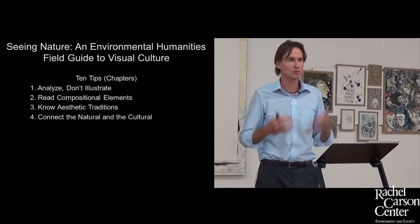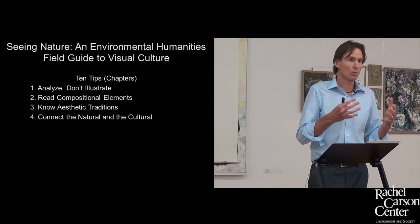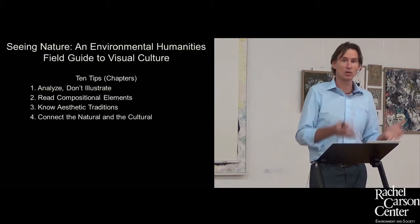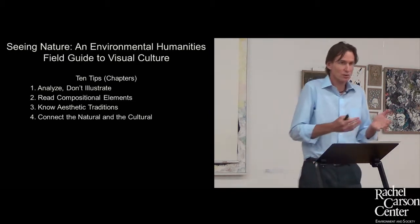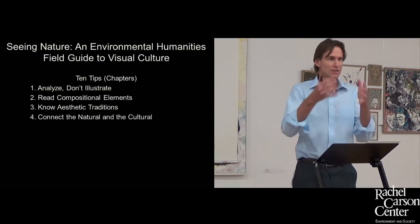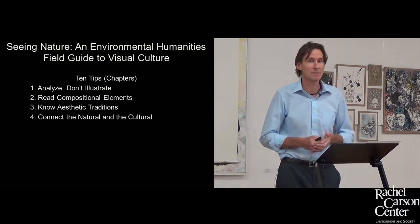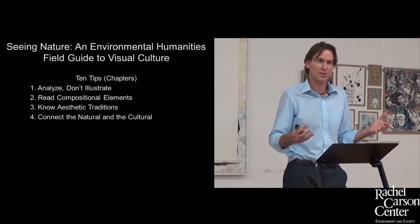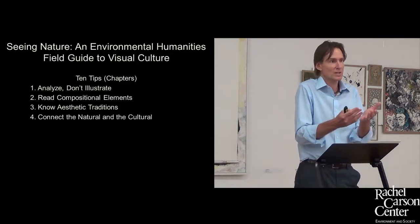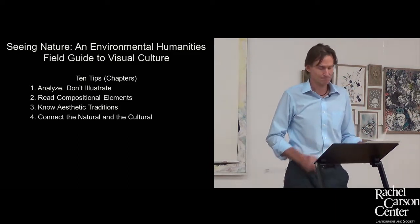Chapter 4, Connect the Natural and the Cultural. Nature and culture are the essential relationship to environmental humanist study. We are encouraging people to think more critically, more consciously about that relationship when they look at an image. So, for instance, look for cultural cues in seemingly natural objects. In a painting of a forest, is the forest wild or has it been planted? You might be able to tell that, and it will change the meaning of that image. And conversely, look for the natural in cultural objects. If you have a photograph of a dining room table, knowing or trying to figure out what kind of wood that table is made from may influence the meaning of that image.